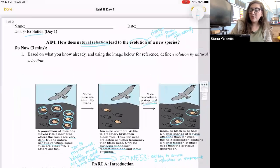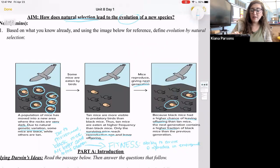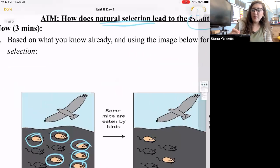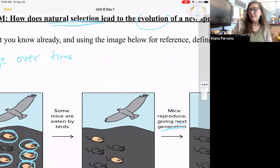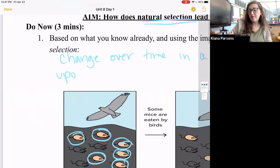So what is evolution by natural selection? Go ahead and write your own definition. Pause this video and write your own definition, but it is change over time in a population of organisms based upon their biological fitness.